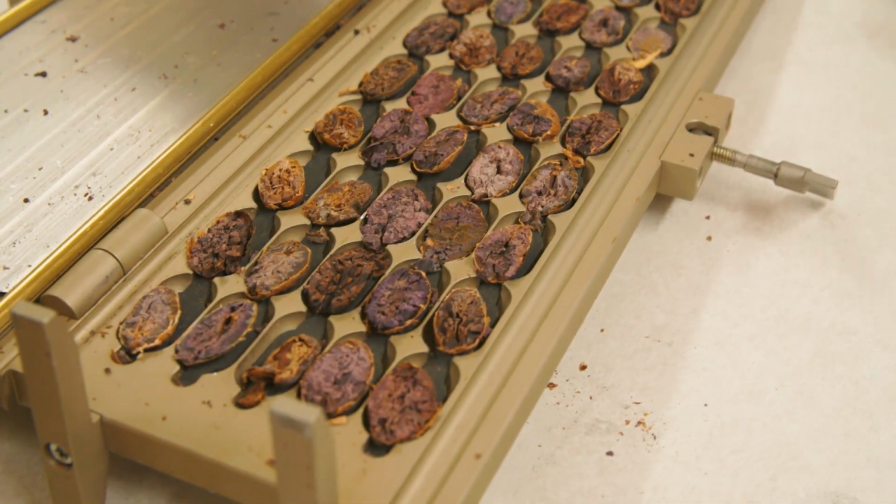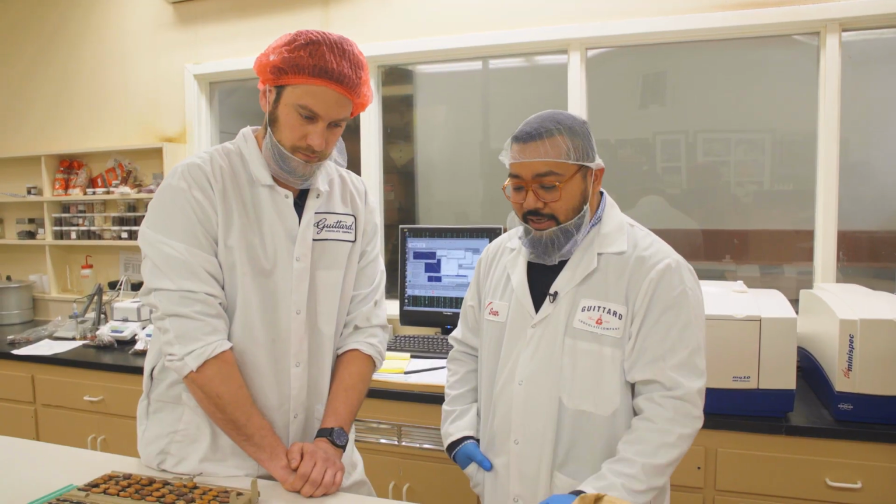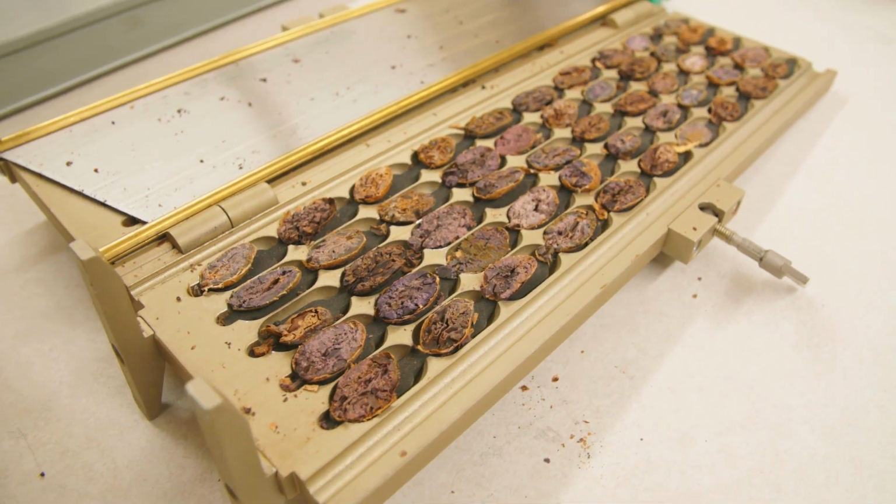So we evaluate the color, the texture. We just look for impurities such as under fermentation. These purple colored ones are good quality beans.